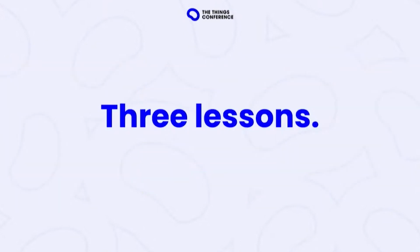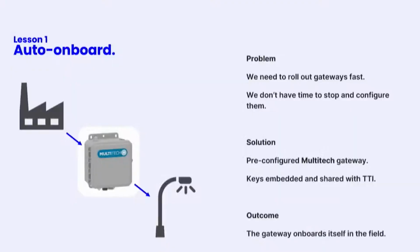Now, I said, I think, at the start, I'd share some lessons. So I have 3 lessons here today, short, punchy lessons, things that we've learned as part of deploying a dense network. So lesson number 1, auto onboarding.